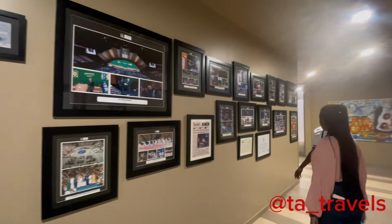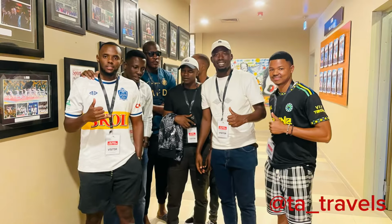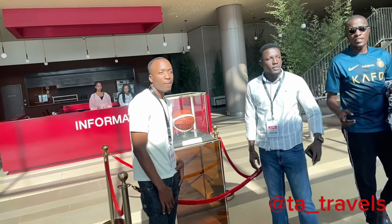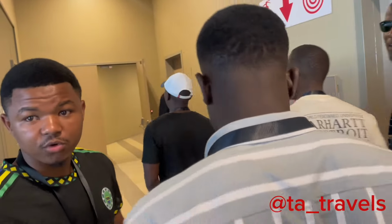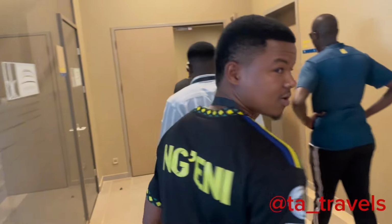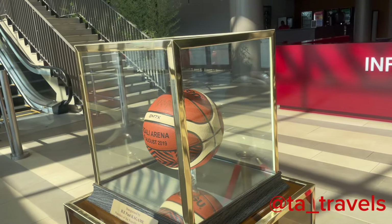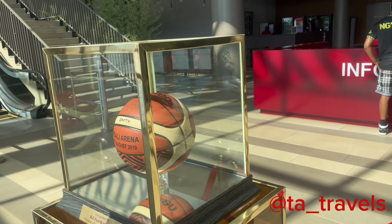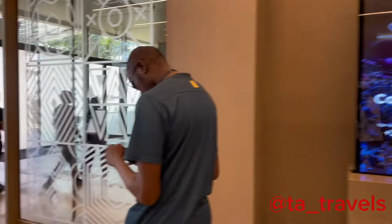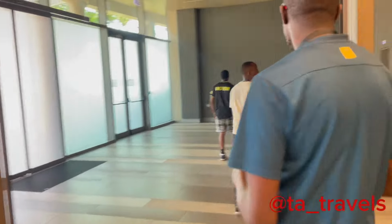Today, my Tanzanian friends asked me to take them to the BK Arena, and after arriving there, we were asked to pay only $10 for a foreigner and $5 for a Rwandan citizen. So we entered, and then they gave us a few briefings. They told us about the history of this amazing infrastructure, and then we started touring around. So guys, stay tuned as they are going to tour us around this amazing infrastructure on the land of 1,000 years.